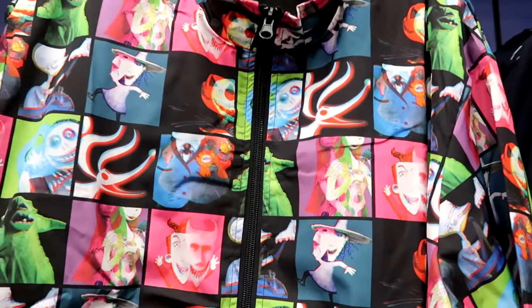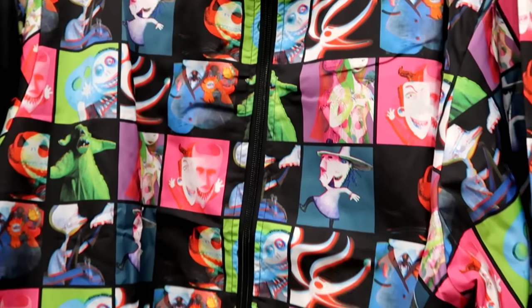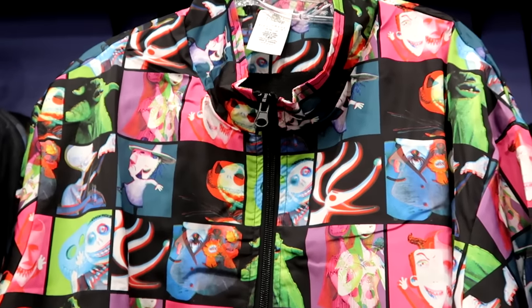This is a windbreaker material. You got Jack, Lock, Shock, and Barrel, the Mayor, Oogie Boogie. This is a nice size full zip down. Let's see here, $30 from $60, but this is like a windbreaker material.